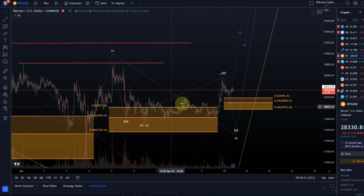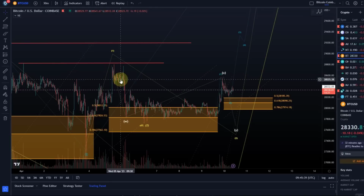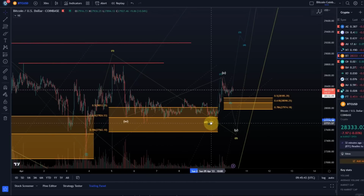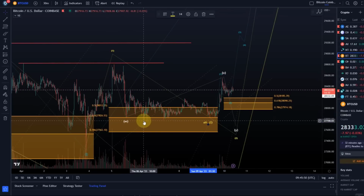If we go a little bit up and down in here, honestly, this is just noise. But if this is already an impulse to the upside, as long as it's holding the 27,970 level, I think we have a chance of a direct breakout. It probably would make sense to say it bottomed here then, if this is the breakout, because then we would have had something like an A wave, a B wave, and a C wave, but it would be a truncated one, so it happens very rarely.